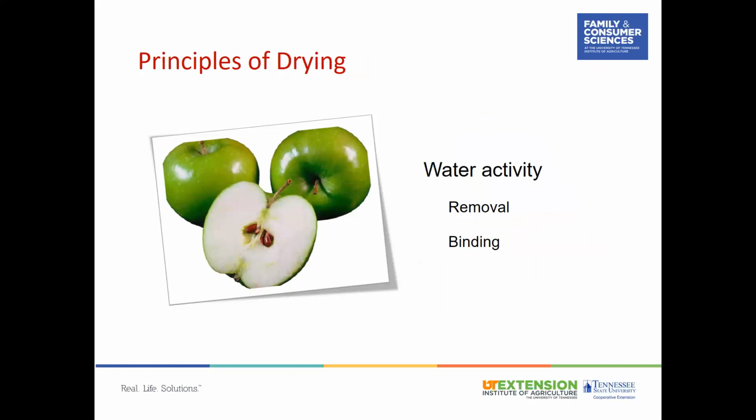So let's talk about the principles of drying. Most foods have enough water to support activity of enzymes, chemical reactions, and the growth of microorganisms during harvest and storage. However, water activity can produce undesirable changes in food during storage.